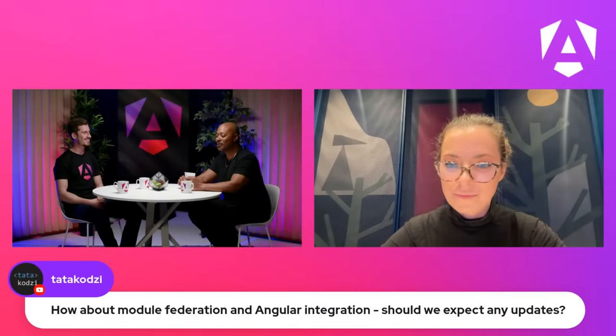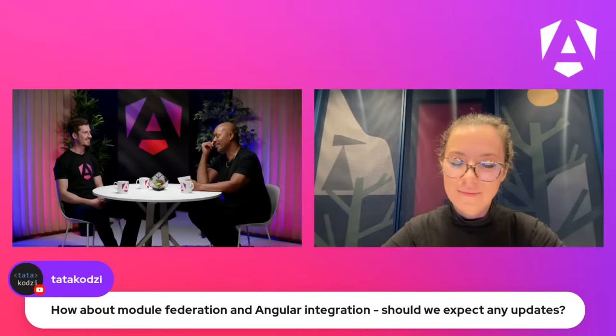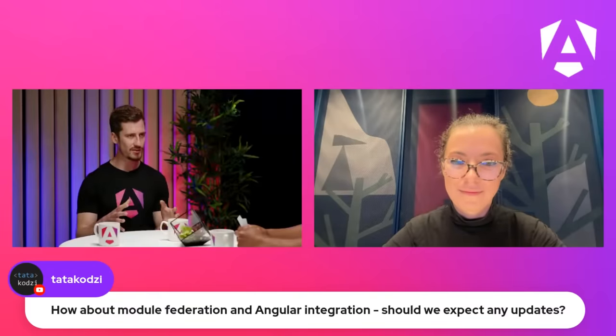Let's take another community question. How about module federation? I laugh, not because this is a bad question, but because people ask us this quite a bit. Module federation and Angular integration, should we expect any updates? Minko, I know this is something that you spent some time on. Tell us more. Yeah, it is very unlikely we will support module federation directly in the Angular CLI.